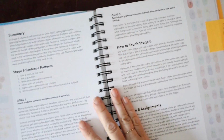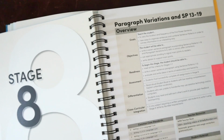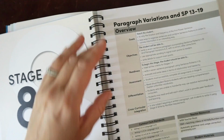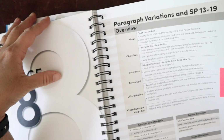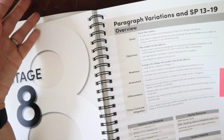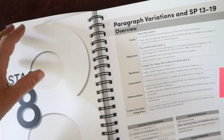When we get to stage 8, I'm going to jump over here for a second. Okay, this is the teacher manual again. We're going to look at stage 8 in the teacher manual and then stage 8 in the student book. So again, we have our overview with our goals to vary the location and frequency of the first power sentence, and new ways to organize sentences and combine sentence patterns in order to convey information in an interesting way.